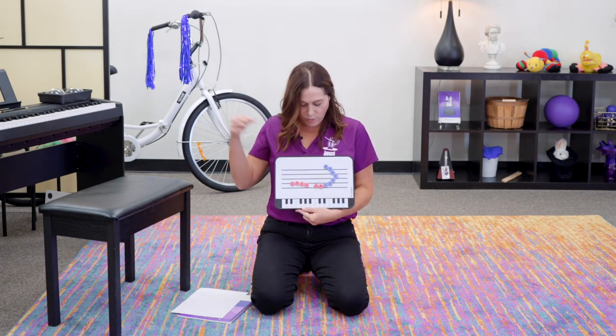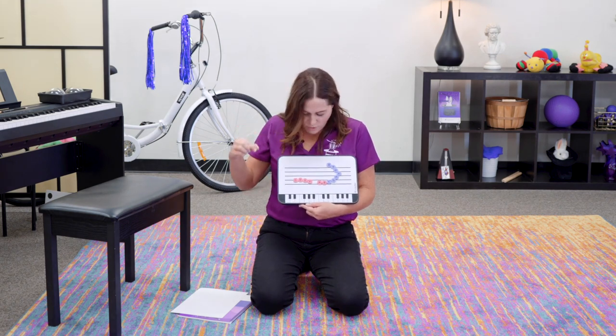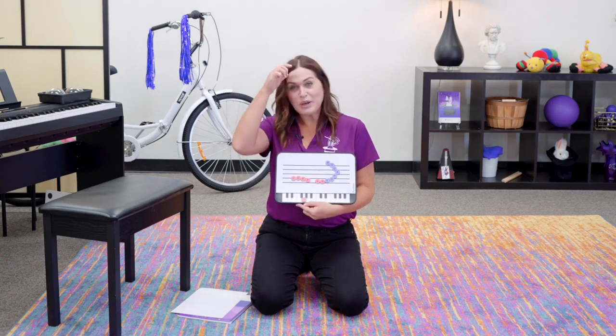Let's find a G. Where would a G be? Is it under a group of two or a group of three? Oh, I can see it in my head. It's under a group of three. Oh, let's see. How did we do? Is that where you put your G?